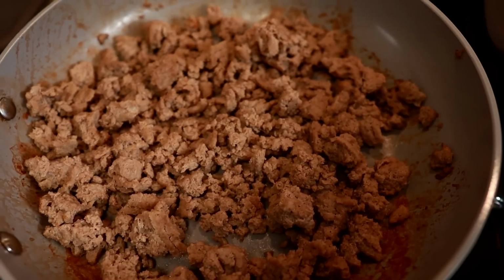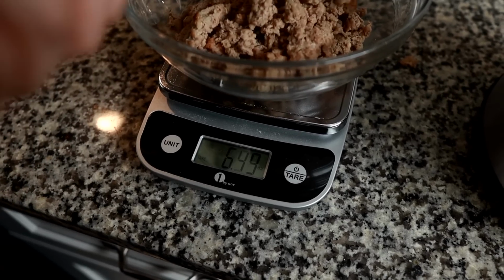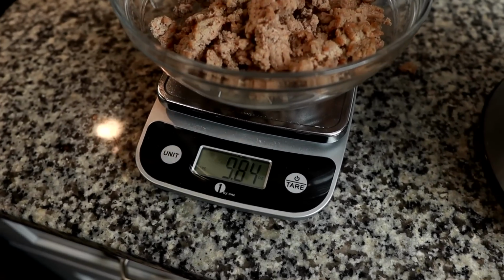Okay, so we cooked up a pound of ground turkey. You could also use ground chicken, like I mentioned. A pound of ground turkey is about 10 ounces of cooked ground turkey. So we're gonna start adding our ingredients to our food processor.